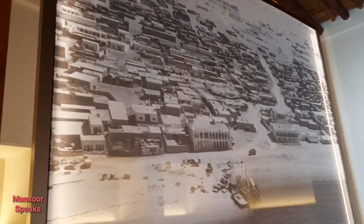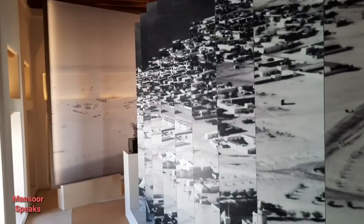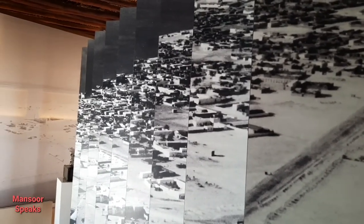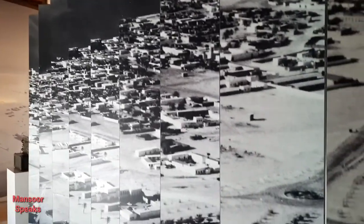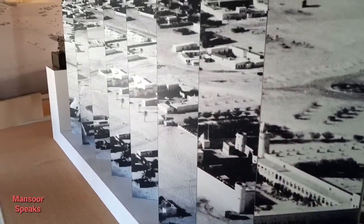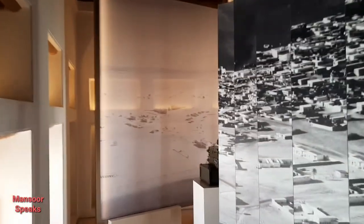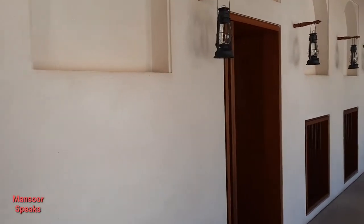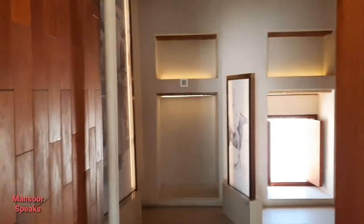Wow, the projector. So it's showing the very old look of Abu Dhabi Island, and Qasr Al Hosn is here. Yeah, this is the one. Mashallah. It's like a museum now, because all old things and antiques are here from the history of Abu Dhabi. Now we will enter another room. Yes, here.